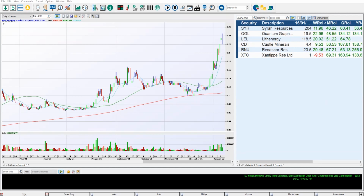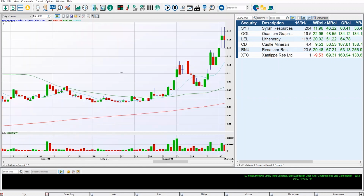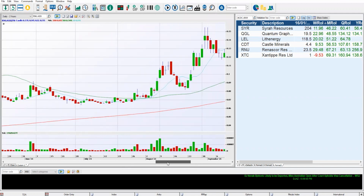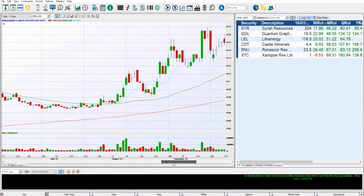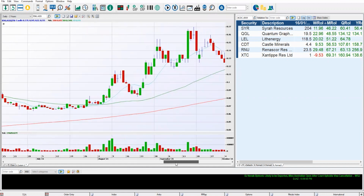The best graphite miners on the ASX have put on 46 to 69% over the last month. Looking at graphite stocks on the ASX that have shot the lights out, led the market higher, put on huge gains, and put on great trading opportunities for those shorter mid-term traders. Whether they're swing traders or intraday traders, these are the stocks that are moving. These are the shares in play.